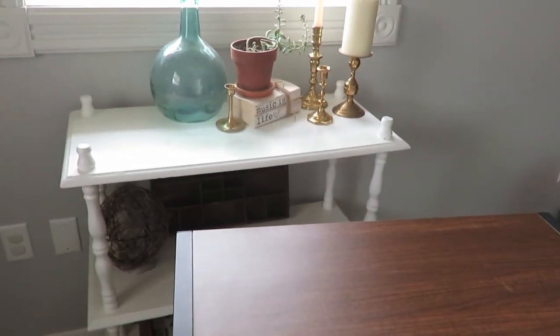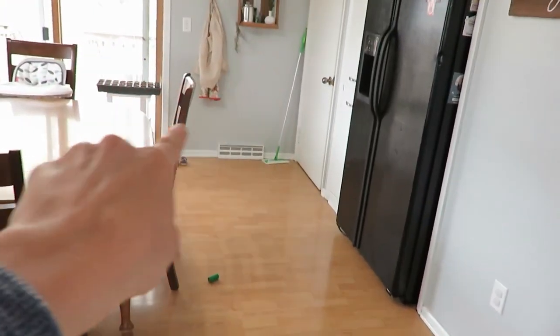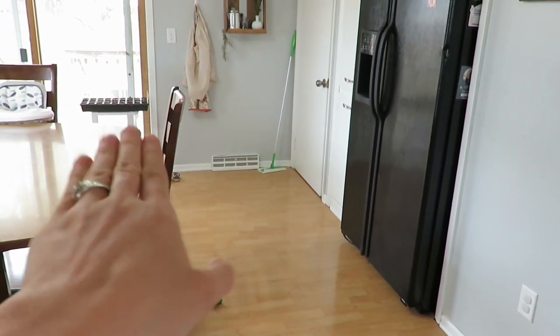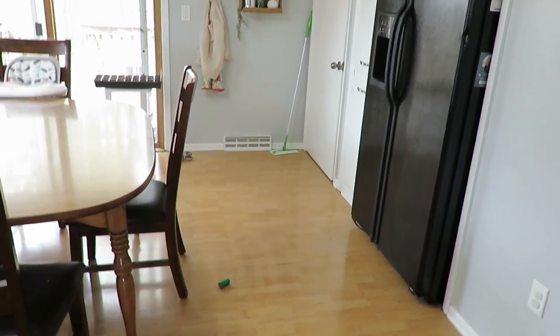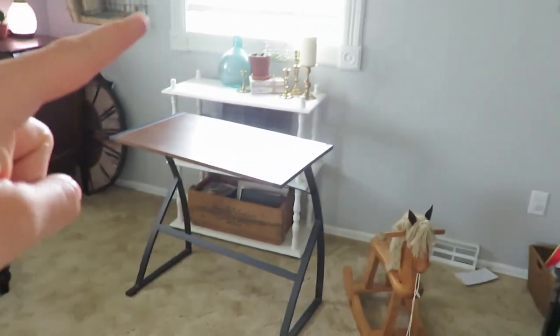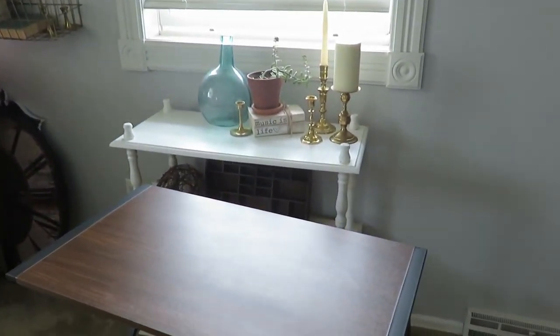I don't know yet. Let me know if you think I should put it in the kitchen. I would put it right there. Maybe. I don't know. It looks like it'd be too big. Make it like a coffee station or something. Not sure. I don't want too much furniture in the kitchen. Otherwise, I would put that downstairs for now, just as somewhere to put it.